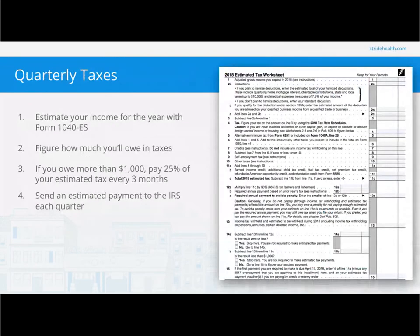Okay, quarterly taxes. I get a lot of questions on quarterly taxes around this time of year because, as y'all know, there is a quarterly tax deadline coming up shortly. There are 4 quarterly tax deadlines throughout the year. So I'm going to go through what quarterly taxes are and how in the world you prepare for them.